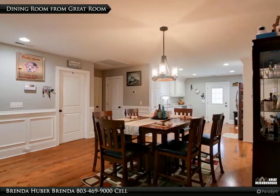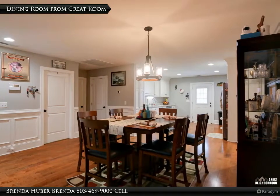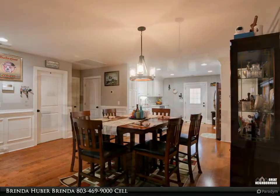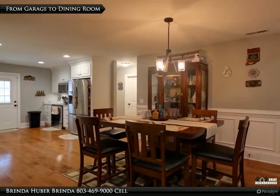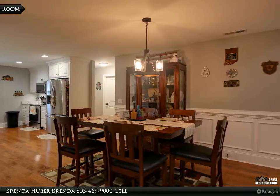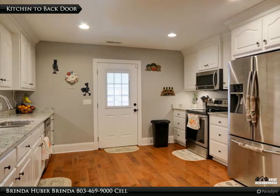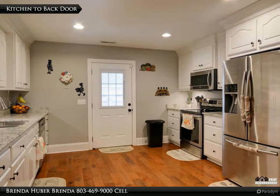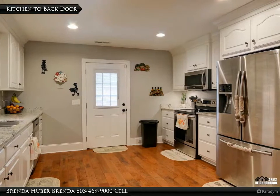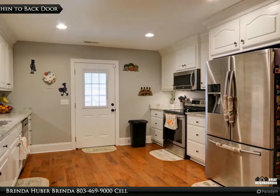The dining room has hardwood floors, wainscoting, and measures 14.11 inches by 12.6 inches. The kitchen has custom white cabinetry, beautiful white granite counters, stainless appliances that remain with the home, and measures 13.7 inches by 13.